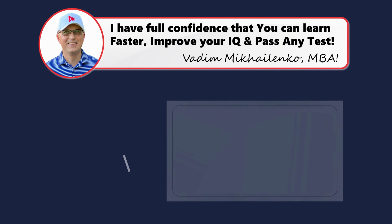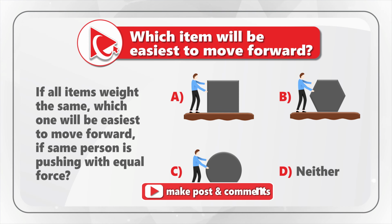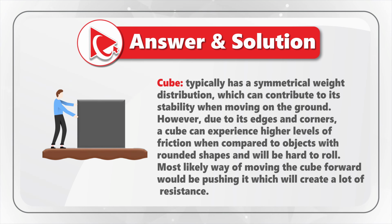On my end, I'm moving forward to share with you my version of the solution, and obviously if you have a better way to solve it, please make sure to post in comments. Let's analyze all shapes individually to better understand the answer. Let's start with the cube.